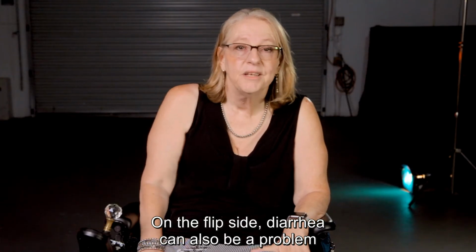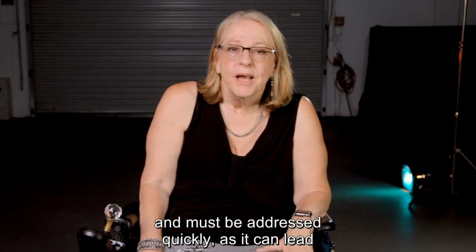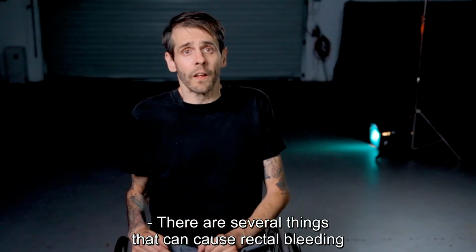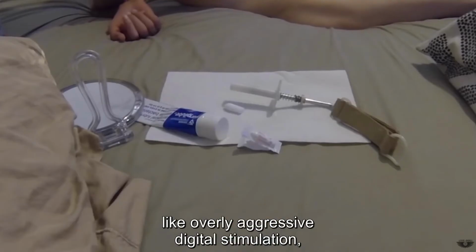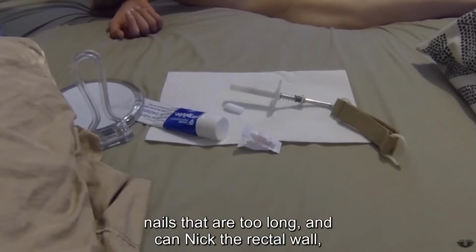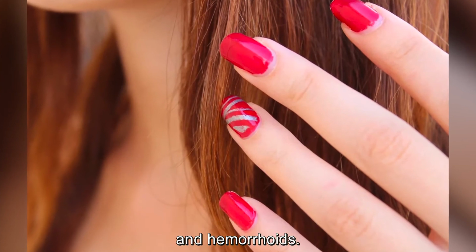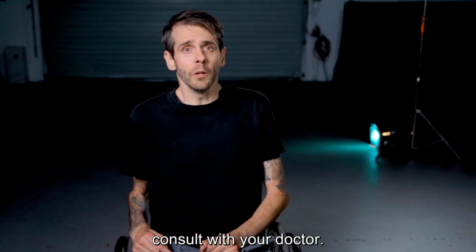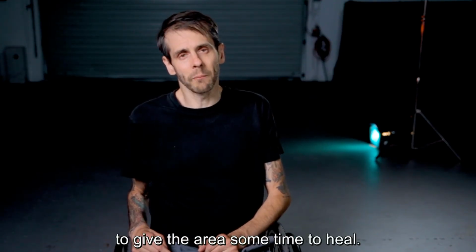On the flip side, diarrhea can also be a problem and must be addressed quickly, as it can lead to other issues such as dehydration and skin breakdown. There are several things that can cause rectal bleeding, like overly aggressive digital stimulation, nails that are too long and can nick the rectum wall, and hemorrhoids. If you experience rectal bleeding, consult with your doctor. You may need to skip a day of your bowel program to give the area some time to heal.